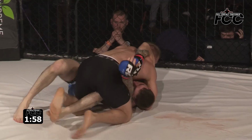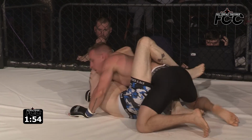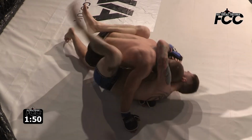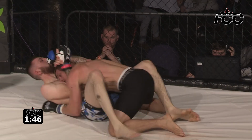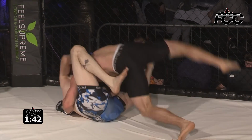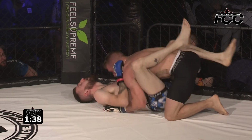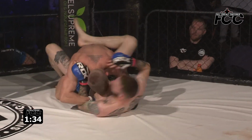Let's see what Lewis James can do from this position. He's trying to clear the guard completely. He's not going to be able to. Good guard retention there from Michael Walters. And being the taller guy, this is where he needs to be on the ground. He's controlling the head well. It looked like he was trying to perhaps twist the head there to start a sweep, but not able to. Now looking to get those legs climbing up, and now we've got a lot of potential for triangle entries here.